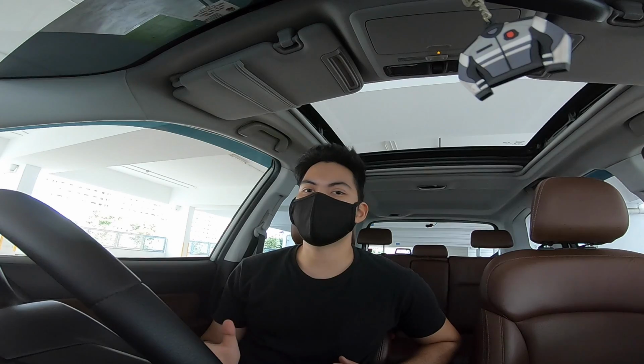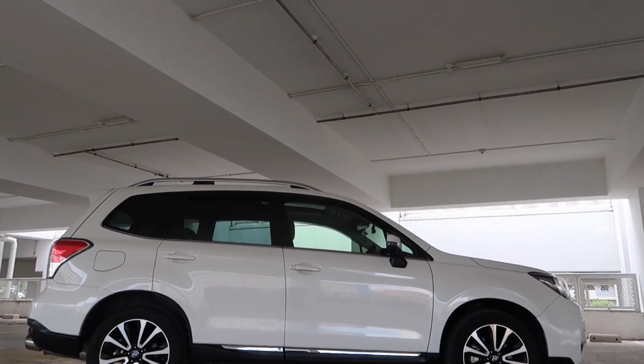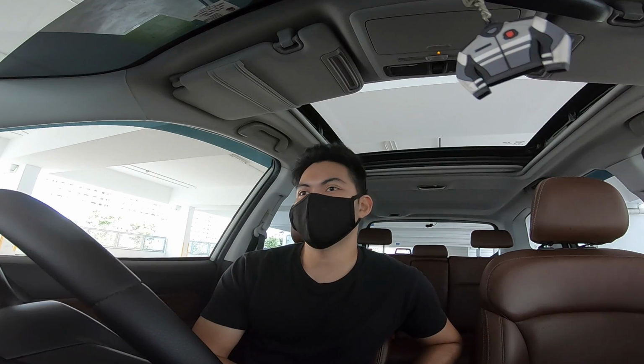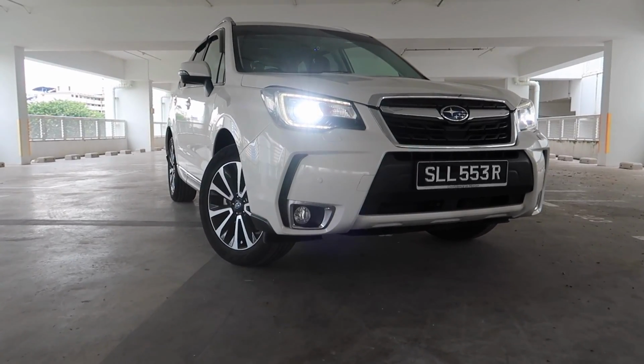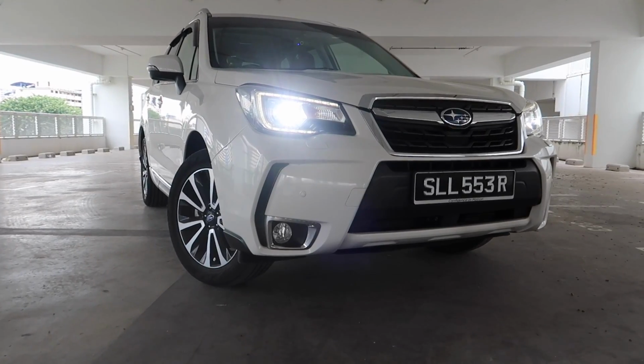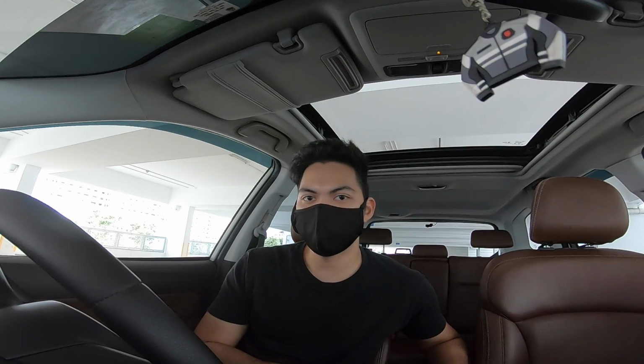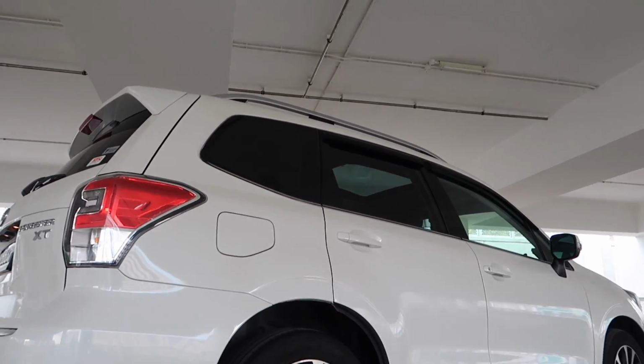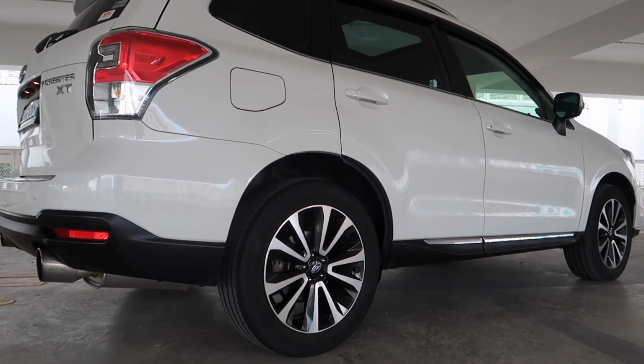Exterior wise, the differences between this facelifted and the pre-facelift Forester SJ are maybe just the headlights and some redesigned front stuff like that. It looks almost identical to the pre-facelift Subaru Forester, and not many people will be able to tell between the pre-facelift and the facelifted Subaru Forester.